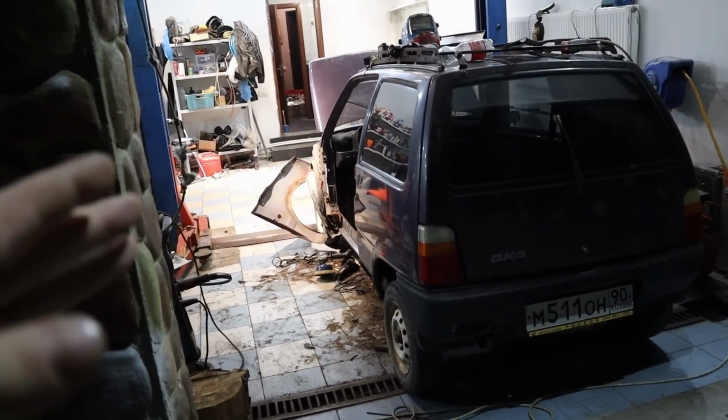Like huge value. Guys, hopefully today is gonna be the final push. Hopefully Mark is gonna help me today. And if he helps me, we're probably gonna finish all the welding work for the Oka, hopefully. Anyways, let's get over to his house and see how fast we could actually finish all this welding stuff, because it's been taking so long, it's not even funny.